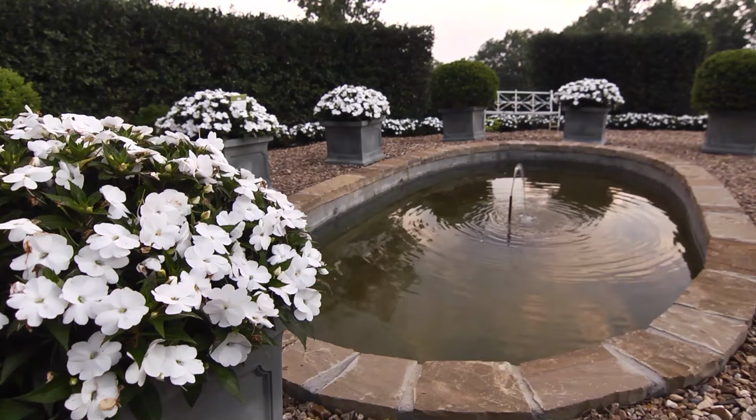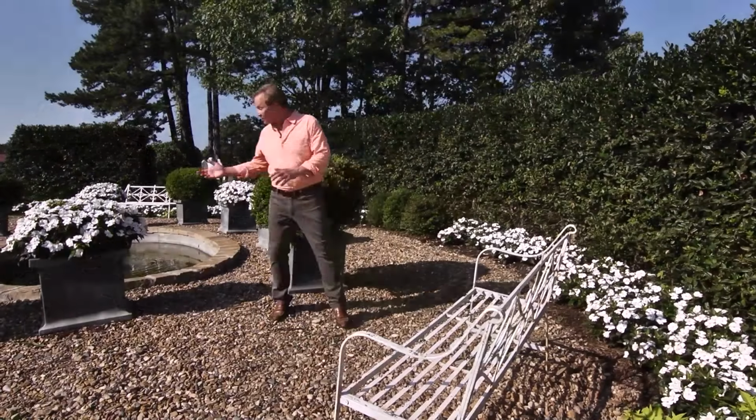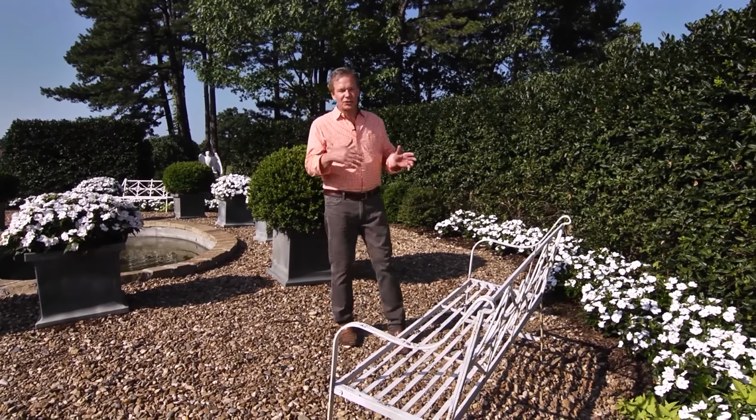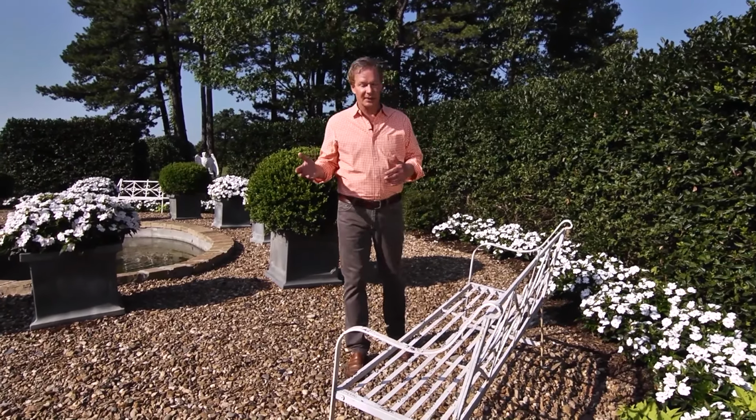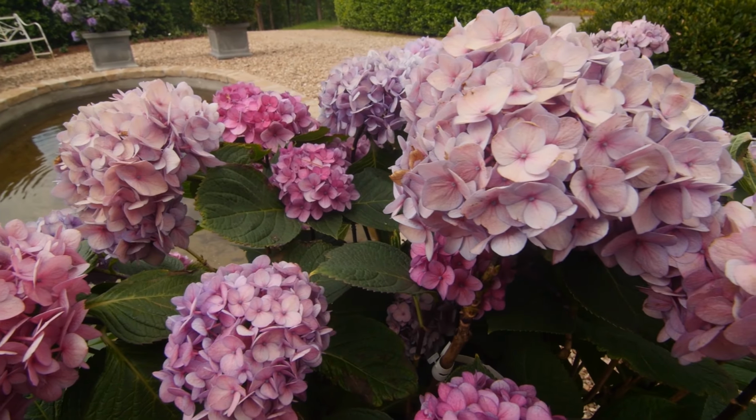Just look at these mounds of white. They look like big scoops of ice cream, don't you think? With the containers and beds in place, I can just change these out from one season to the next. For instance, in the early spring, I've used blue hydrangeas in these large containers.